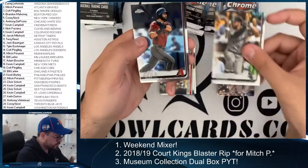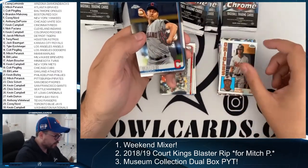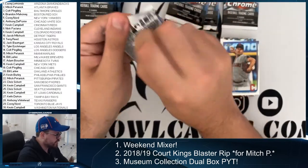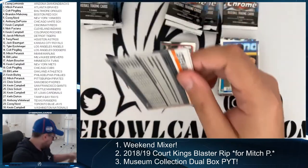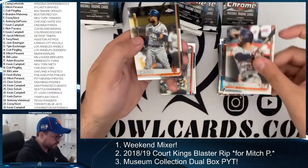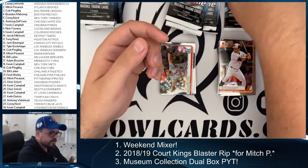Got Yonder Alonso, Alex Avila, Cedric Mullins, rookie card for the Orioles, and Trevor Bauer. And that was a 1984 refractor of Cedric Mullins, by the way. Don't know why this pack ripped weird. Got Freddie Freeman, Jose Altuve, Robinson Cano, and DJ Stewart, rookie.